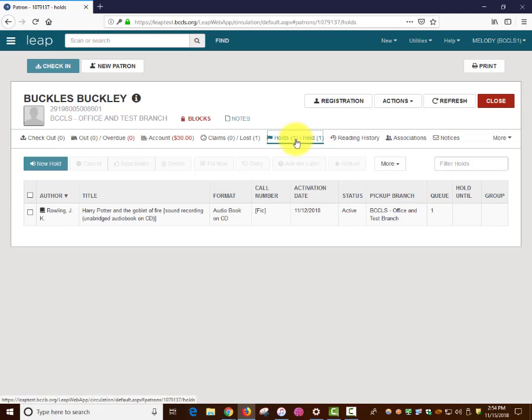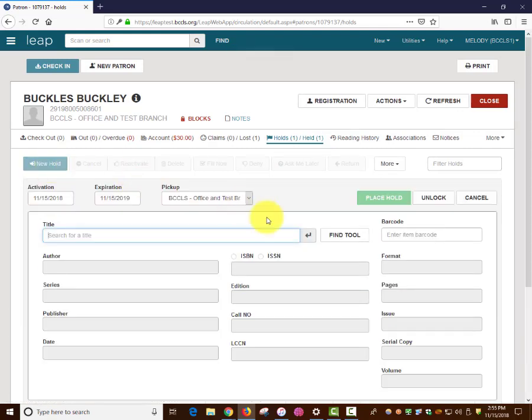So in this case, Buckles Buckley has placed one hold and it is ready for him to pick up, so it is marked as held. To create a new hold, click New Hold. If you're looking for an item by barcode, it will autofill for you all the remaining available fields, and the hold will be assigned to that item only.